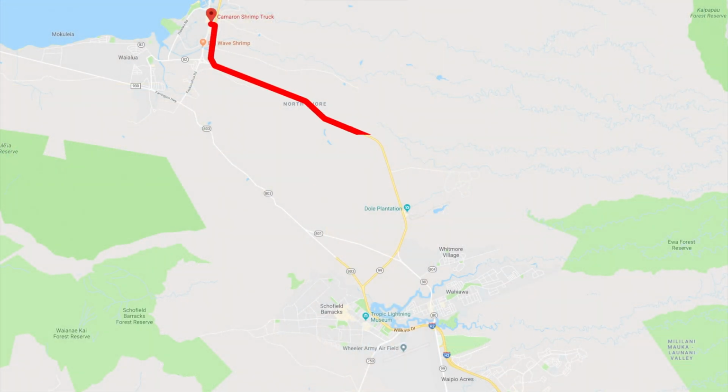And so now we're about to head into the Tropic Lightning Museum, which I'm hoping it's pretty good. It's located here on a base, so we had to go through a pass process in order to get access to the base, and we'll check it out. So we'll see you then.